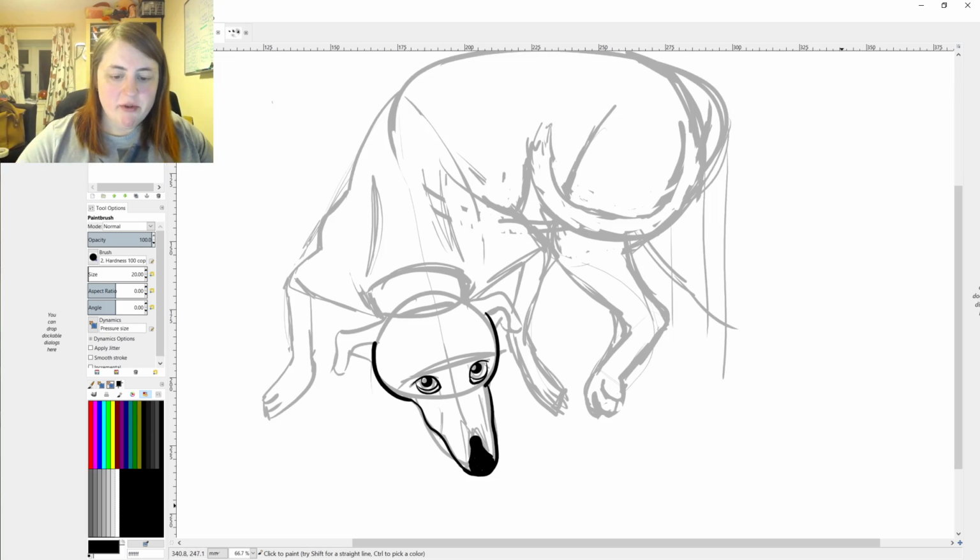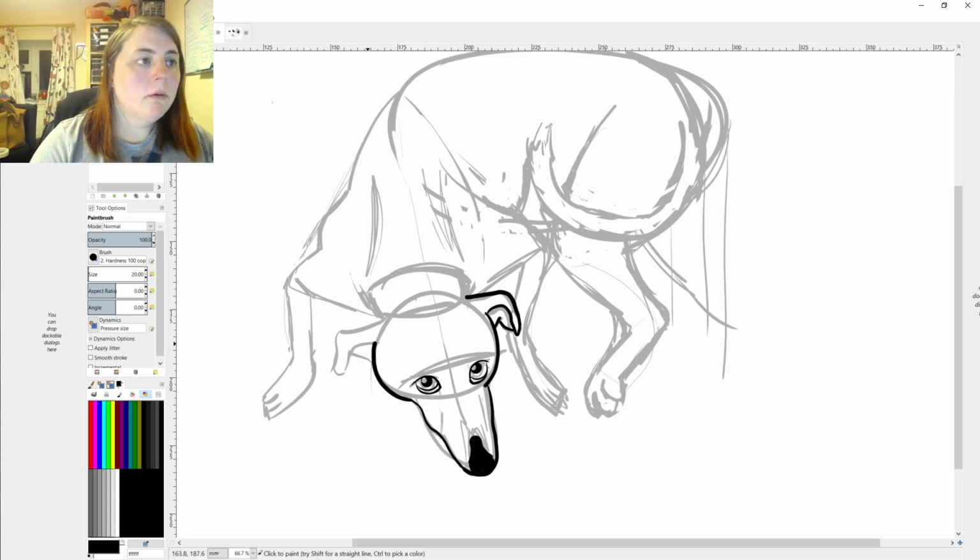The one thing I don't want to do is do any hatching on this image. If I've done any hatching, I've done it wrong, because it's not meant to be that kind of image. So this curves round into our there's a really interesting feature of the ear there, which is that you can kind of see the underside here.